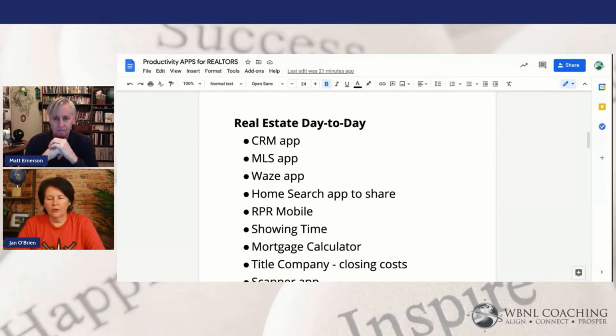So in the field, you can make your calls, you can look someone up, you can track anything that your CRM allows you to in the app version. Usually the desktop version is more robust, but everything that you need to do to access your transactions and things like that are probably going to be in your CRM app. The next one I use most often beyond the CRM would be the MLS app.